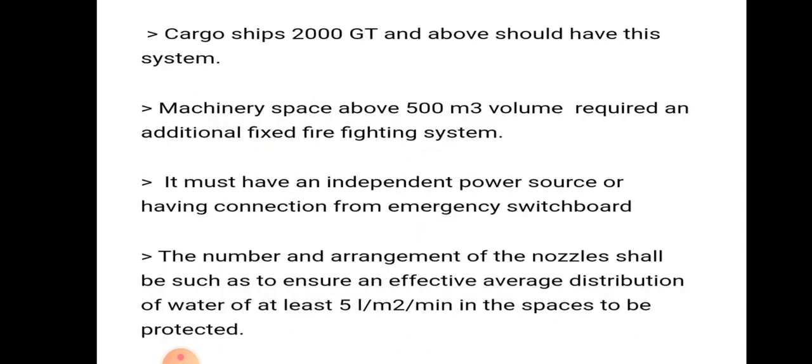Okay, cargo ships of 2000 gross tonnage and above shall have this Hypermist system, same as sprinkler. Machinery spaces above 500 meter cube volume also require an additional fixed firefighting system. This is the same regulation for the sprinkler and Hypermist. Machinery space above 500 meter cube volume requires an additional fixed firefighting system.